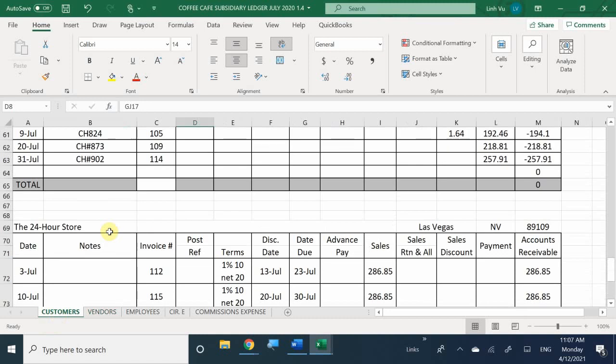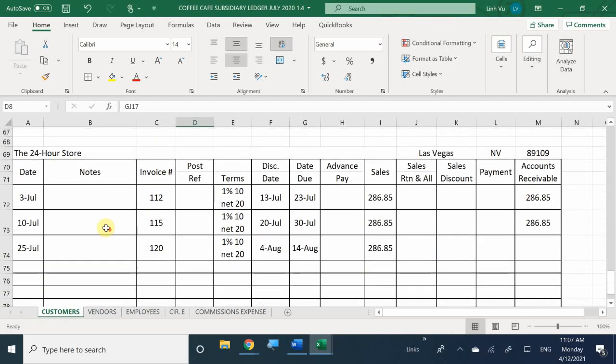So here we are, the 24-hour store. So we sent them a total of 3 bills, okay? One, we sent on July 3rd. We sent the second one on July 10th. And we just recently sent the third one on July 25th. Now, of course, with our terms, that means we calculated our discount dates and we calculated our due dates.